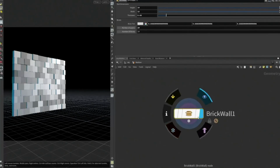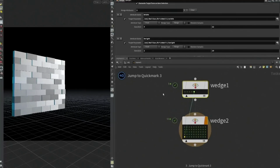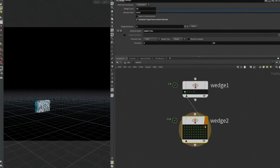Then in SOPs, I'm going to do something different here, just to give you an example. I can use @numBricks, which is the variable we created, and PDG will change that value at runtime into whatever you've set. So you can see now I can click on the work items, and that variable is being evaluated by TOPS to give us different walls with different numbers of bricks. So we've taken a pretty mundane task and we've more or less automated it here.